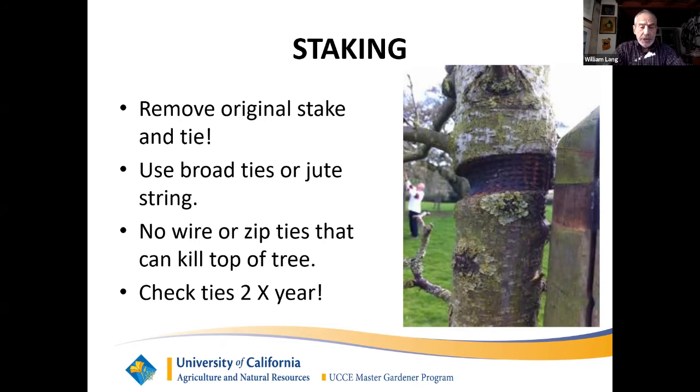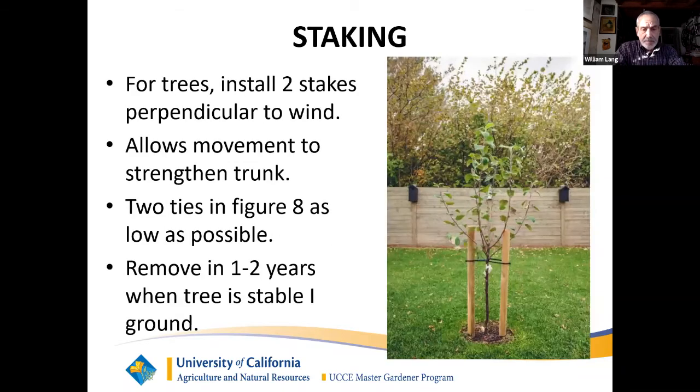When you do stake the tree, use a broad tie or a jute string, no wire, no zip ties. These can kill the top of the tree. And make sure that you check your ties at least twice a year. On the next slide, there's a little bit more detail in terms of installing 2 stakes perpendicular to the wind to allow movement. The movement of the tree when it's staked is critical. The movement tells the tree that when it bends, it needs to strengthen.